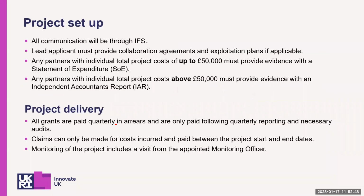So again, project setup, all communication will be through IFS. The lead applicant must provide all of the collaboration agreements and exploitation plans. Any partners with a total individual cost of up to 50,000 must provide evidence within SOE. And any partners with individual project costs above 50,000, again, must provide an IAR. So all grants are paid quarterly in arrears, and are only paid following quarterly reporting and necessary audits.